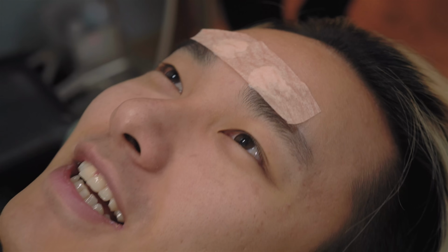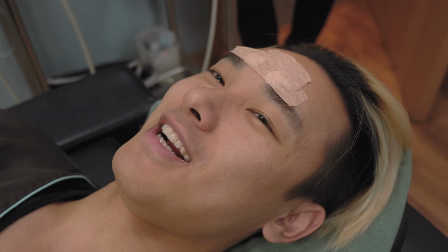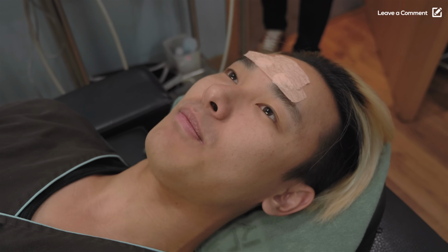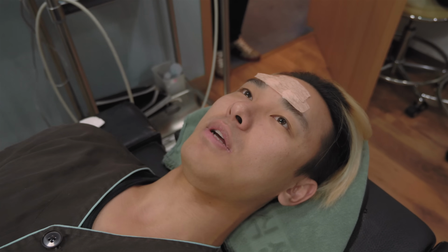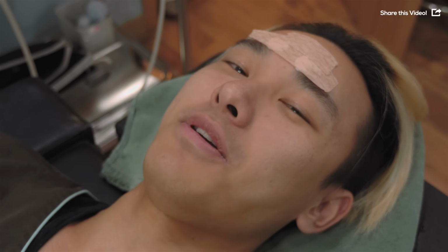So they're giving me anesthetic cream for the brow in order to make the actual application of the real anesthetic hurt less. I've read about this, that the most painful part of the procedure is the anesthesia part. Apparently the aftercare is not going to be that painful, plus they do give you painkillers. But this is the most uncomfortable part, apparently. We shall see.